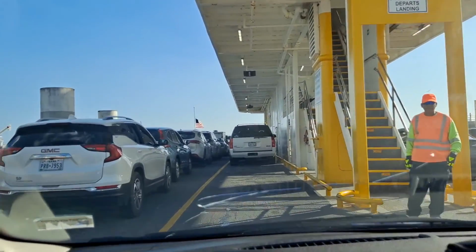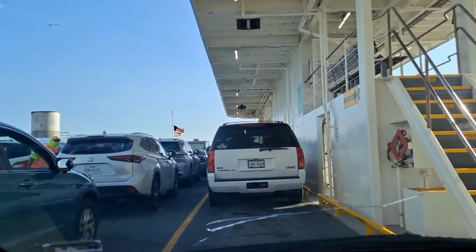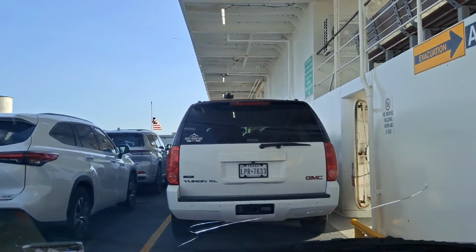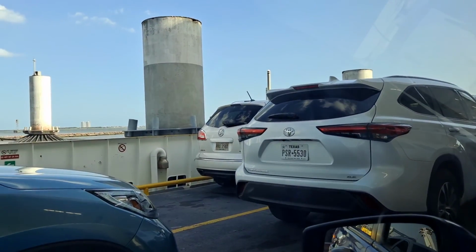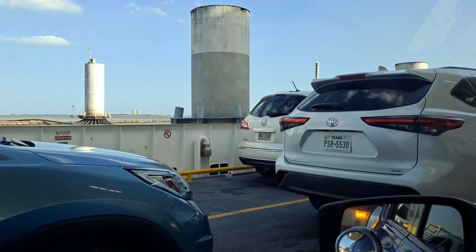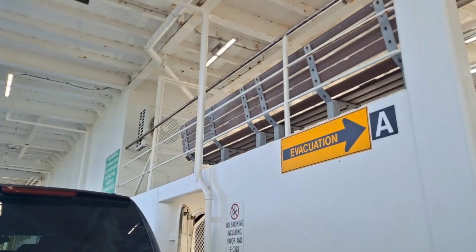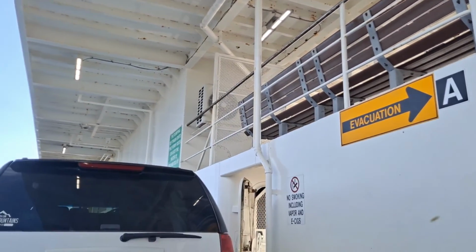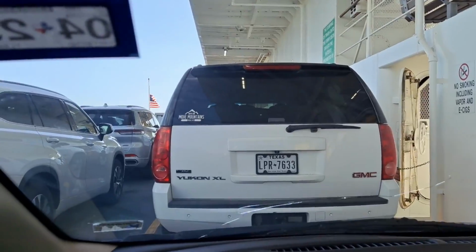Now, after you get up here and park and everybody's in place and the ferry takes off, you can get out of your car and go look for dolphins and feed the seagulls and watch the seagulls and check out the scenery. And it's just a really beautiful boat ride from there. If it's cold or rainy and you don't want to sit in your car, there's also inside. I'm gonna show you that too, but in the meantime, we're just gonna wait for them to close the door and say we can go.